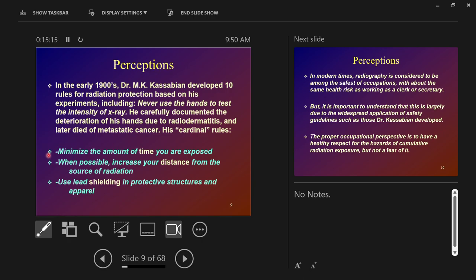When possible, increase your distance from the source of radiation. We say maximize your distance, okay? Radiation weakens as it travels away from its source, right? Those of us who have been here for a minute should know the law for that. What's the law that talks about that? How radiation weakens as it travels away from where it came from.